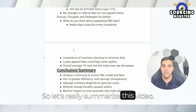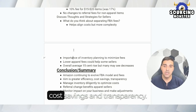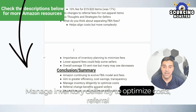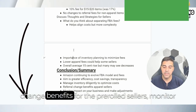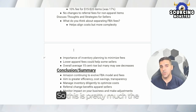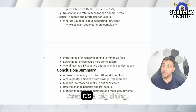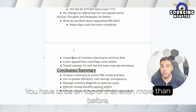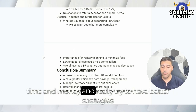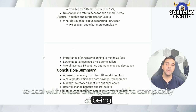So let's really summarize this video. Amazon is continuing to evolve the FBA model and fees. The aim is greater efficiency, cost savings, and transparency. Manage inventory diligently to optimize costs. Referral changes benefit apparel sellers. Monitor the impact on your business and make adjustments. So this is pretty much the conclusion summary of this video. And it's a big thing. You have to be on top of that even more than before. Like I said, dedicate more resources to this, put in more time and money, and really try to have better strategies to deal with those changes and the complexity of being a seller now.